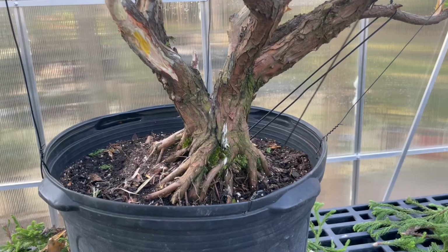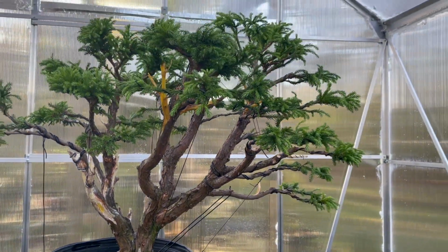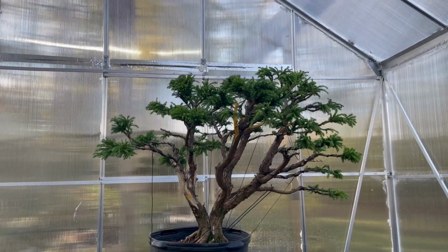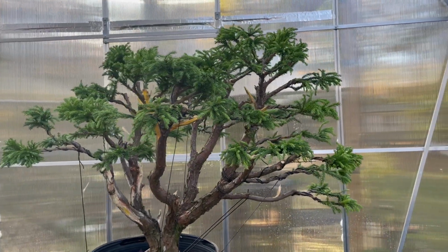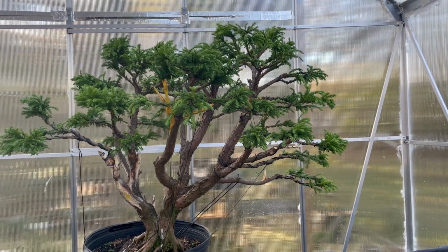As you can see, the first styling of this tree is now completed. Basically, all we did was take the branches that were facing upwards, bring them down, create some negative space throughout the canopy, and really set up the pads for the future cloud style. We also applied lime sulfur to the deadwood, which will preserve the deadwood and keep it nice and strong for a longer period of time. I mean, it looks great. I'm so excited I was able to help you out with it.